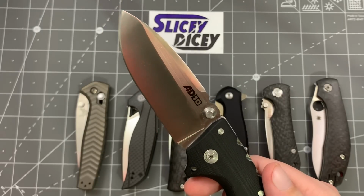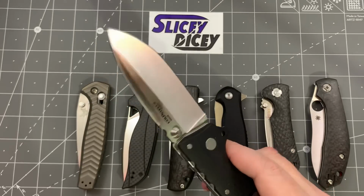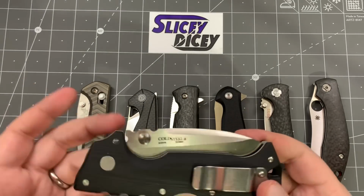I kind of get the feeling that maybe the new batch is flat ground, which would be a shame. It would still be an amazing knife, but not as good as this awesome slicey hollow ground blade is. That would be too bad, but it's held up well.